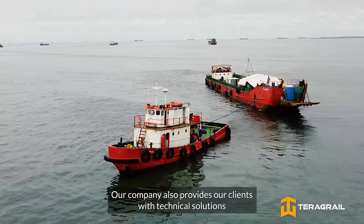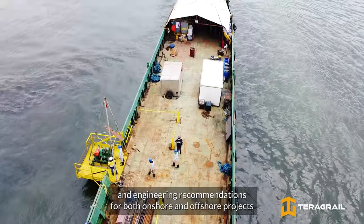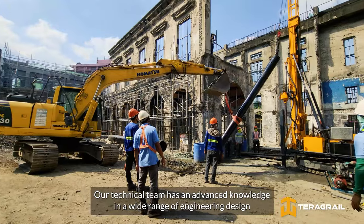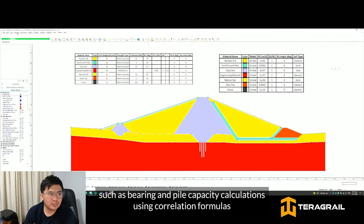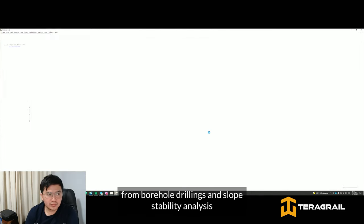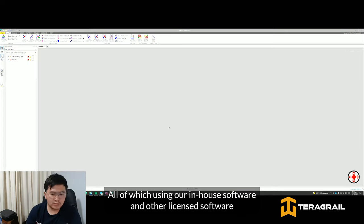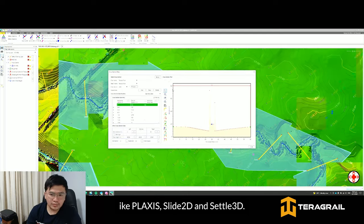Our company also provides our clients with technical solutions and engineering recommendations for both onshore and offshore projects, ranging from residential to heavy industrial structures. Our technical team has advanced knowledge in a wide range of engineering design, such as bearing and pile capacity calculations using correlation formulas from borehole drillings, and slope stability analysis for retaining walls and slope protection design. All of these use our in-house software and other licensed software like Plaxis, Slide2D, and Settle3D.